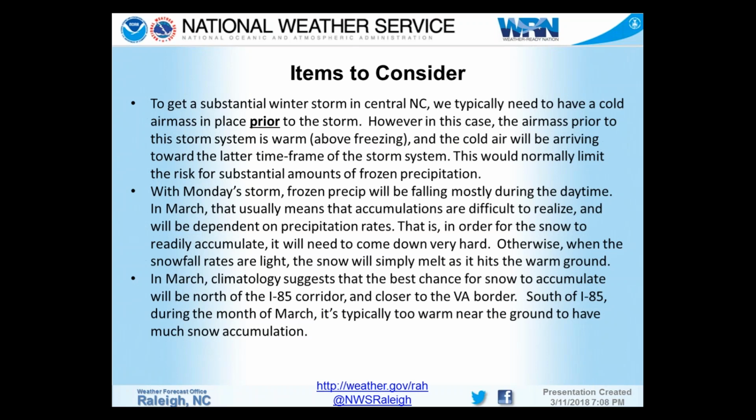With tomorrow's storm, it's mostly going to be falling during the daytime, and again in March, that usually means accumulations are hard to realize with a high sun angle and the preceding warm conditions. So again, in order for snow to readily accumulate, it has to come down really hard. Otherwise, where rates are light, it'll simply melt when it hits the warm ground. And again, I pointed this out already, the third bullet. Climatology suggests the best chance for snow to accumulate will be north of the I-85 corridor, closer to the Virginia border. So our counties up near the Virginia border, the odds are the highest there for these accumulations that I'm talking about.